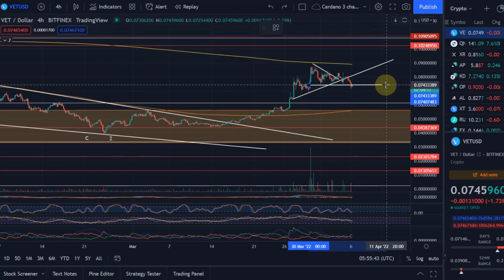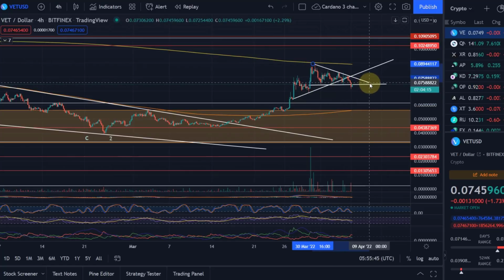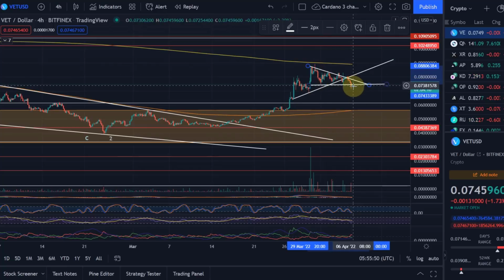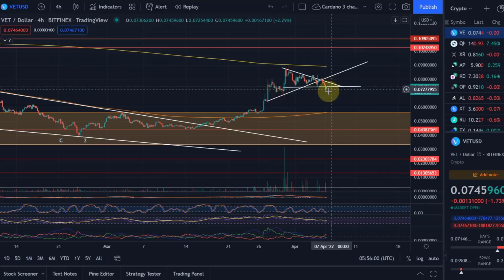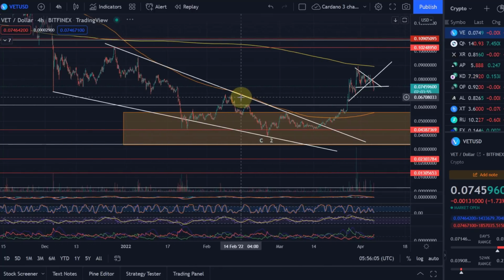we probably formed here a descending triangle, yeah. And this is typically a bearish pattern. So you broke it. We're now retesting that former support as resistance here at 7.5 cents. And if you see that break and then go past the previous rejection point at 6.9 cents, then I think we go down to that next fib level at 6.1. So that's my view on VeChain here at the moment.